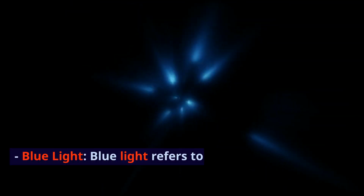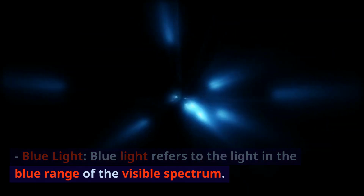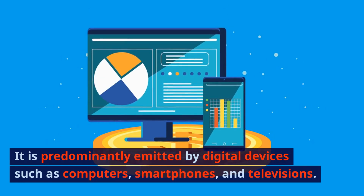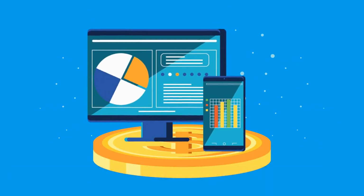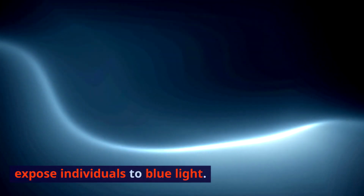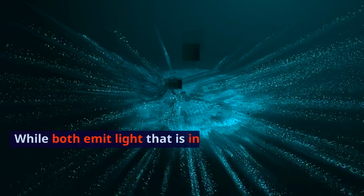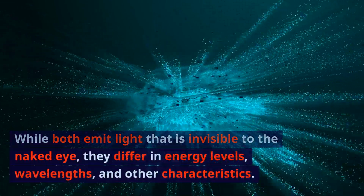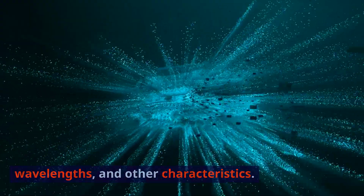Blue light. Blue light refers to the light in the blue range of the visible spectrum. It is predominantly emitted by digital devices such as computers, smartphones, and televisions. Prolonged exposure to digital screens is known to expose individuals to blue light. While both emit light that is invisible to the naked eye, they differ in energy levels, wavelengths, and other characteristics.